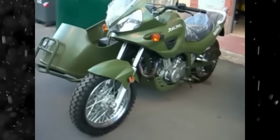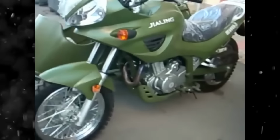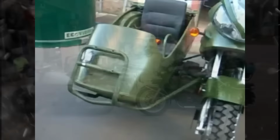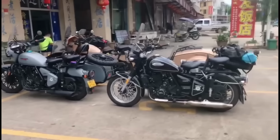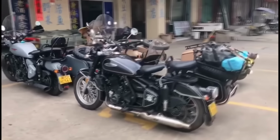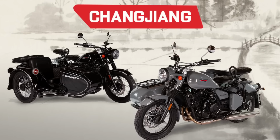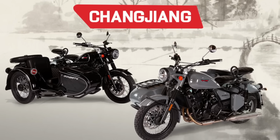Despite the solid engine displacement, the dynamic characteristics of Yingang JH600BA are quite mediocre compared to the two-cylinder 520. At this point, it's worth mentioning the company flagman in terms of sidecar motorcycle production volumes. This is ChangJiang, which literally means Yangtze River in Chinese.